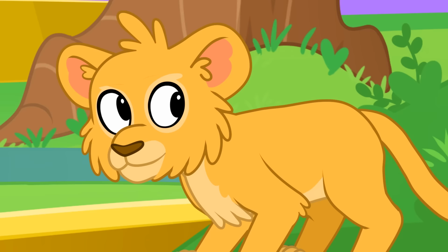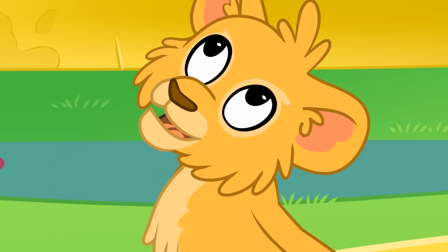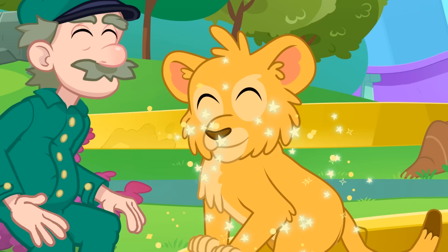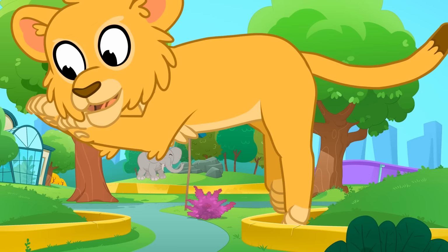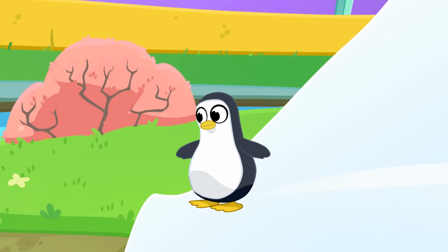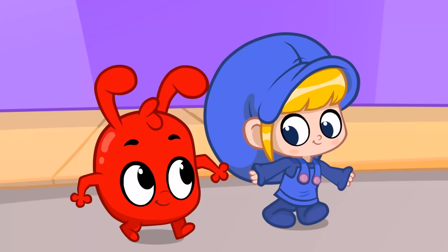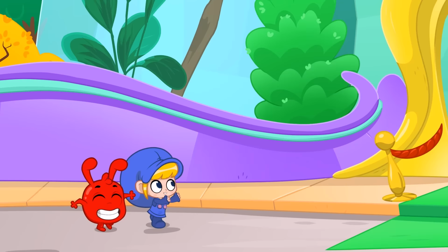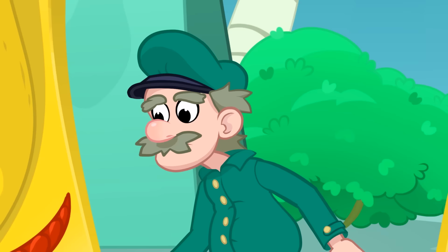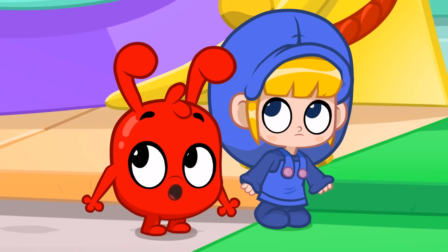Hey, cute little fella. It's so funny to think that one day you will be big and scary. With this zapper that we stole from Professor Rasheed, we can turn these animals into giants. We are going to have a great day at the zoo, Morphle! Yeah! Mila! Morphle! The bandits are zapping all the animals into giants! Oh no! We need to get the zapper back!